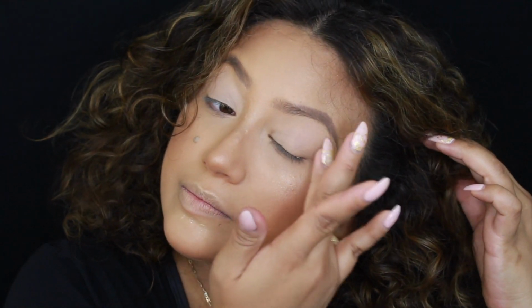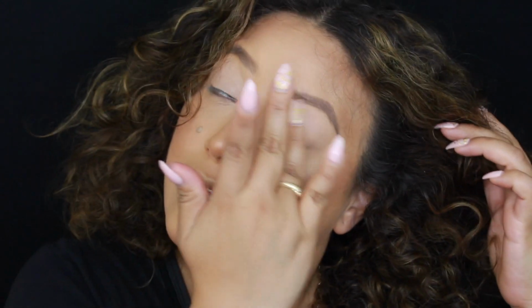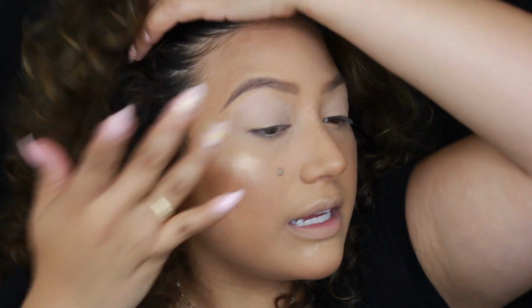So that's what I'm doing right now. I'm using the Makeup Revolution Conceal and Define in the shade C9, and I'm just kind of tapping it in. I'm not gonna set this with powder because I want it to stay tacky so that it'll hold down the pigment as much as possible.